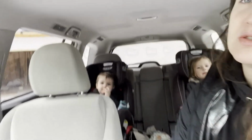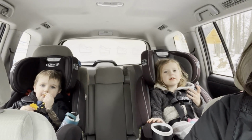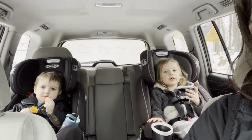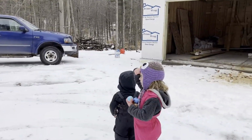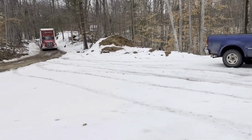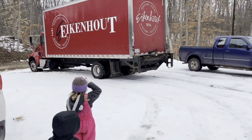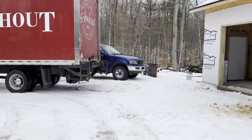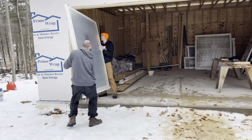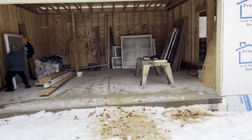Getting our window delivery, and right now we are just sitting and eating Doritos. The delivery of our windows was very exciting, but also we had 23 windows to install and 2 sliding doors.